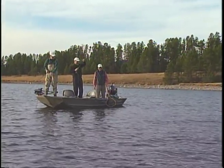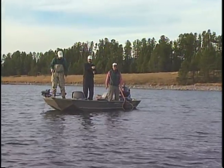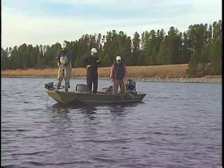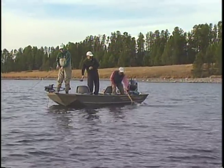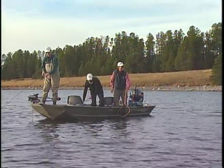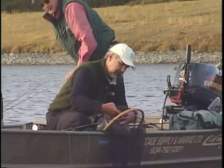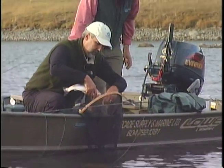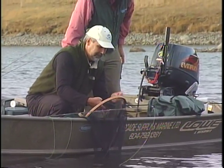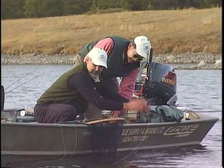I think I've foul hooked him. I think I got him on the right outside above the eye. That's why he's not happy. Yeah, he's not acting very happy at all. There you go, Don. I'll let you release him. Oh, yeah, it's an unfortunate hooking spot here. Did you foul hook him? Yeah, I did. Well, that's not his good side. Nice. Beautiful fish.